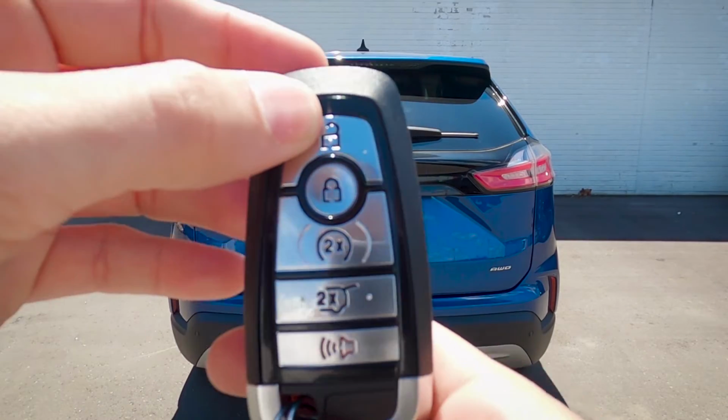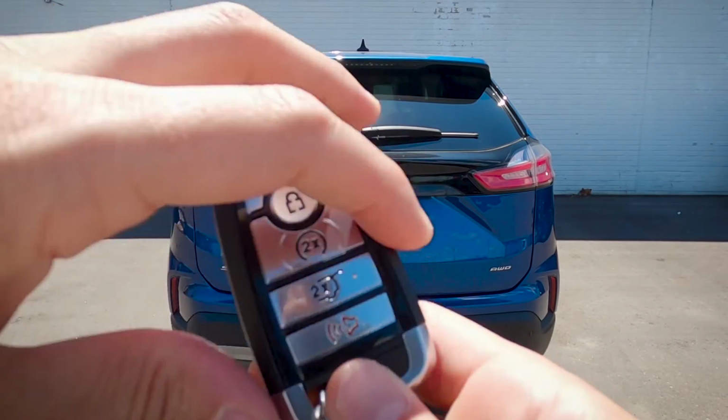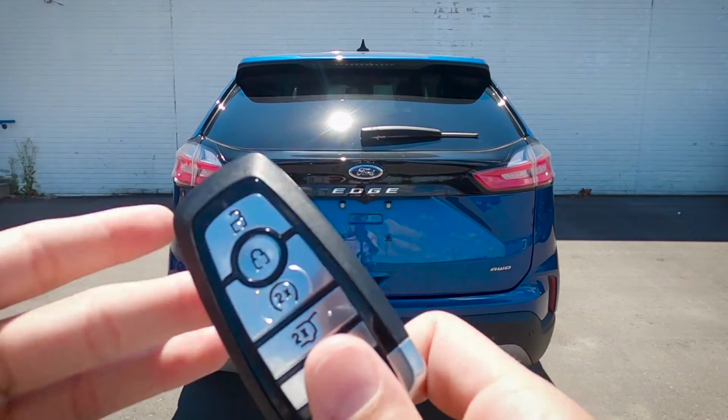Looking at the actual fob itself, we've got our unlock and our lock button, remote start, trunk release, as well as our horn or panic alarm button. Now on top of that, this does have that emergency access key as well, so if we ever need to get access to the vehicle, or if we need to lock a glove box, things like that, this is where we're going to go.